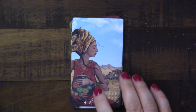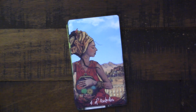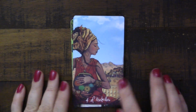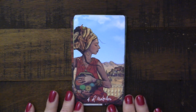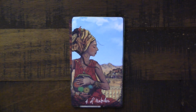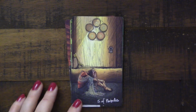I like her a lot because a lot of times in Rider-Waite-Smith, the Four of Pentacles comes out as greediness. And I don't see that with this card. It's more, there's a town off in this way, and she's like, not now. She's holding her purse like, this is not a time for me to spend, because that's how I read the Four of Pentacles. It's time to hold your money in. It's not a time to put your money outward. And so that works really well for me.